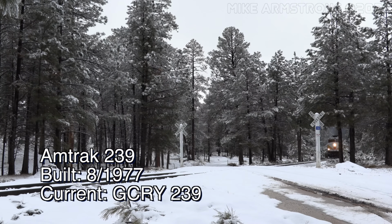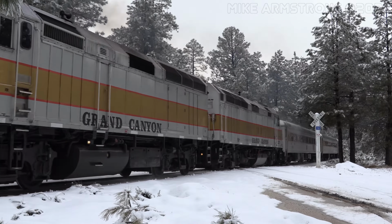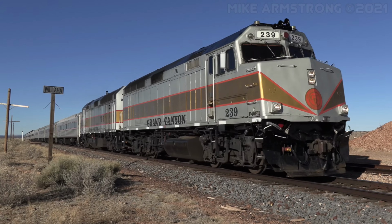Ex-Amtrak F40 number 239 also ended up at the Grand Canyon Railway, entering service in 2005. This was Grand Canyon's first F40 to pull trains. It did not receive a separate head-end power generator like 237, but it was re-geared as a freight locomotive.